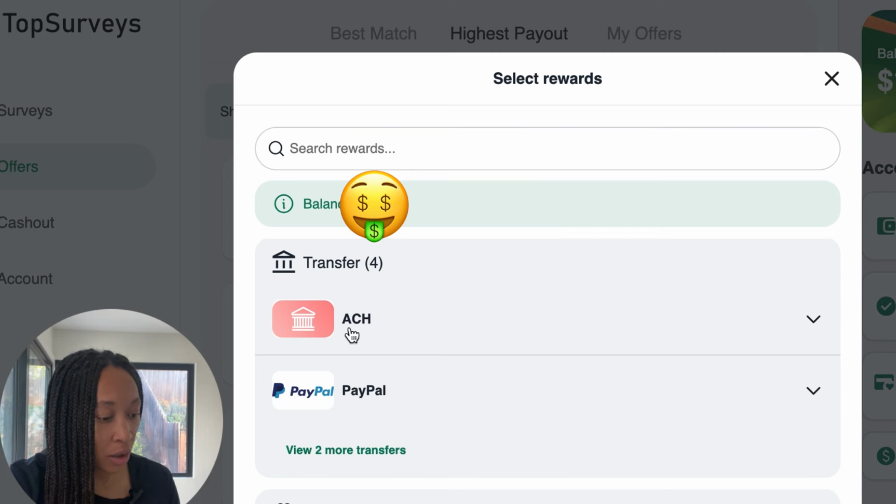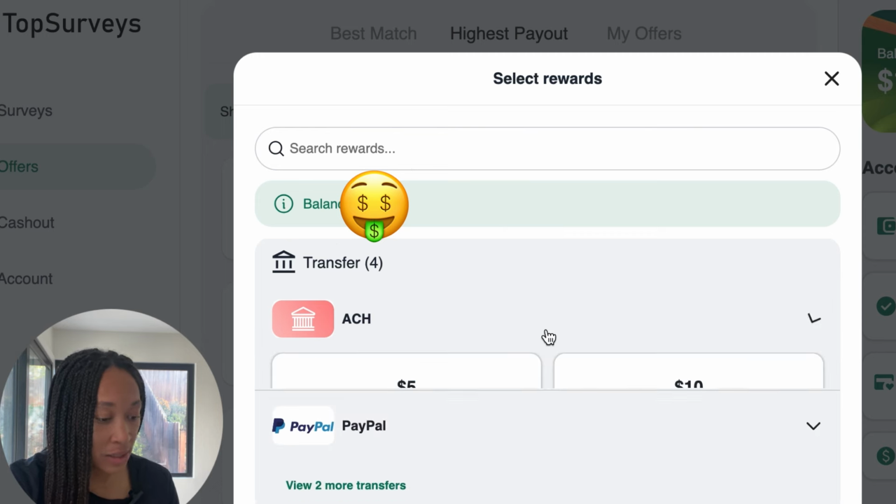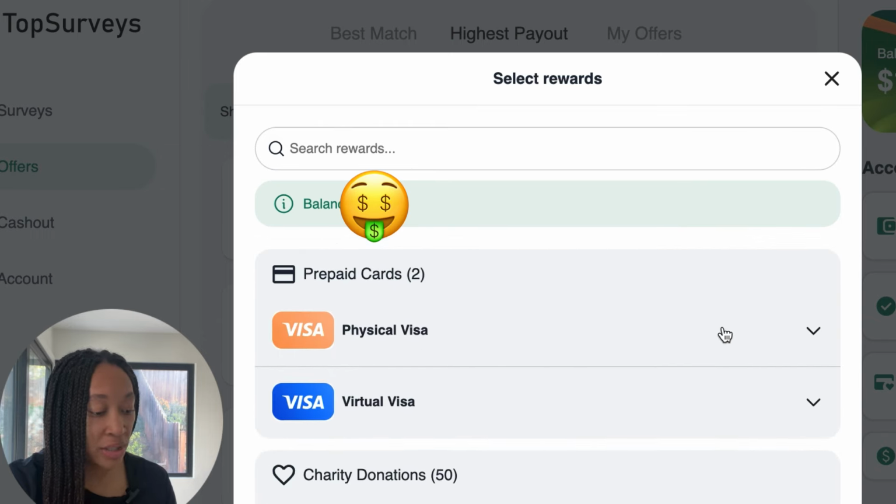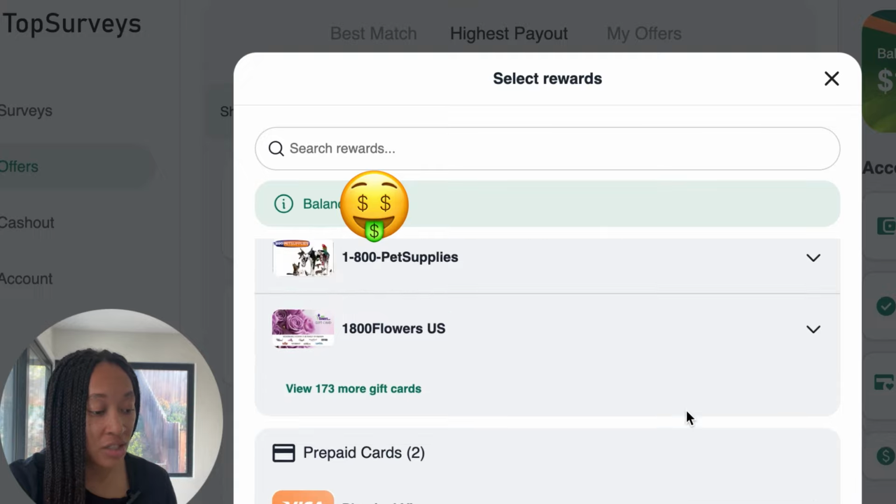And so you can do it on direct deposit, you can send it to PayPal, you can do it to 175 gift cards to different retailers, prepaid cards, donations, etc. There's a ton for you to pick from.